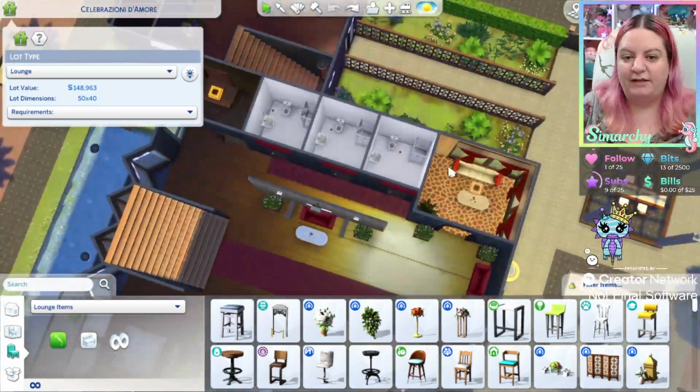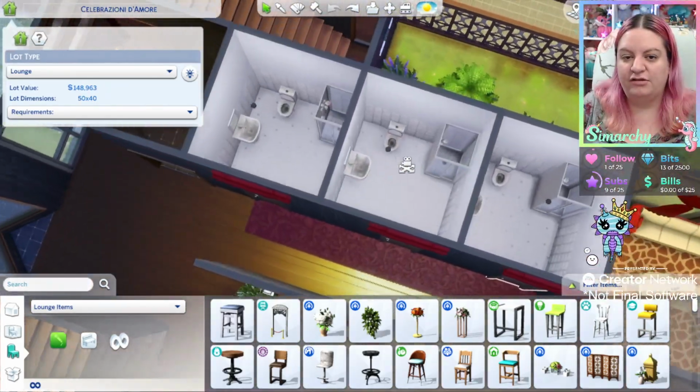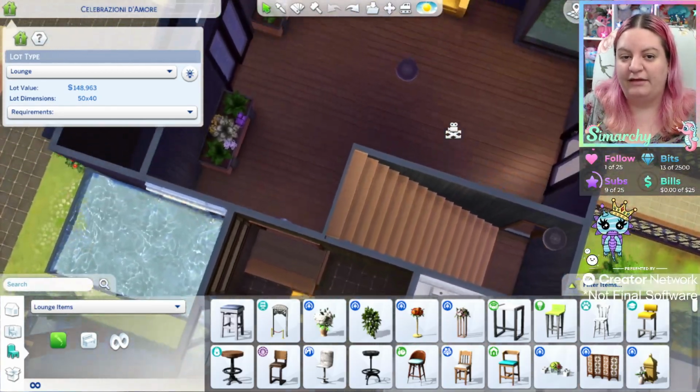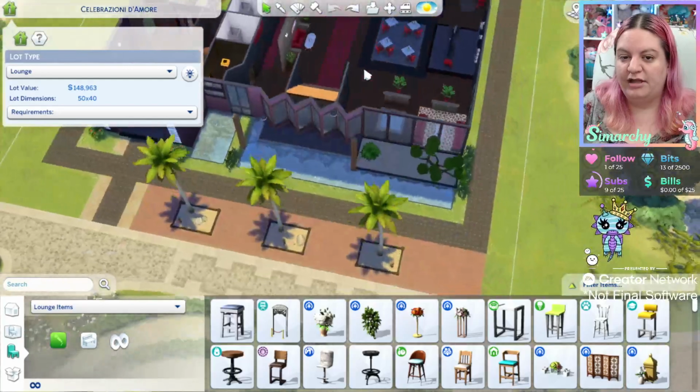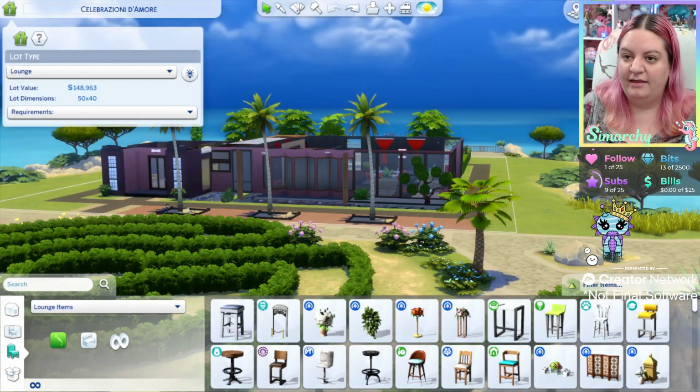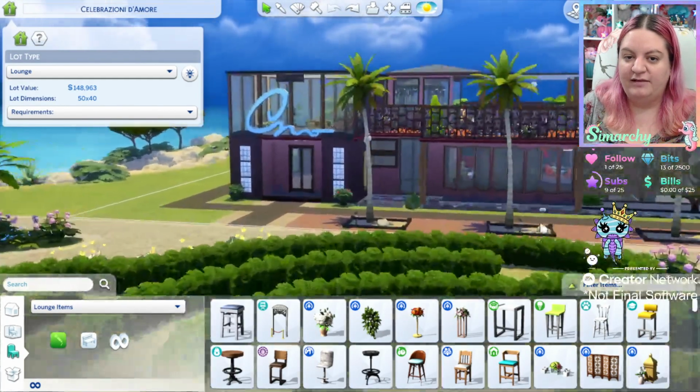Oh, this was the part I missed. It was just bathrooms. That's good. There's three separate bathrooms. It's a really big lounge. The windows and doors are good. Yeah, everything's pretty cool. I like it. Okay, let's move on to the next one.